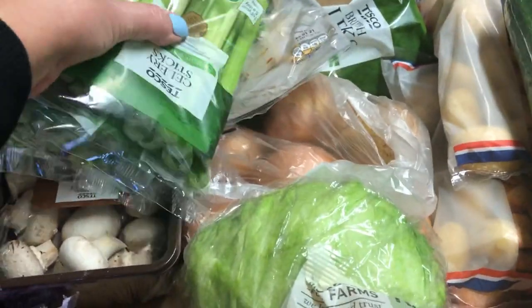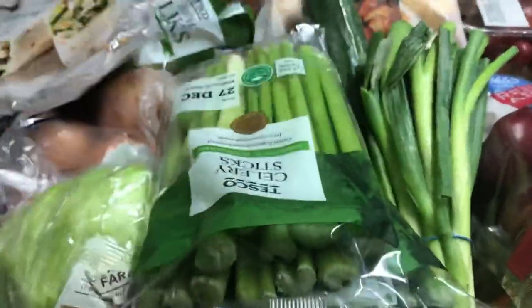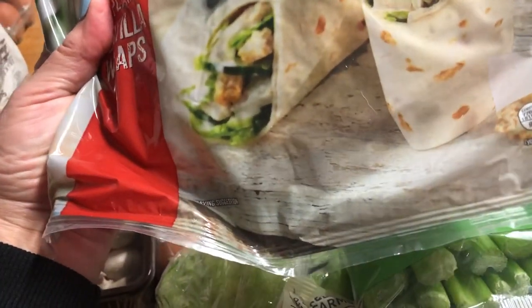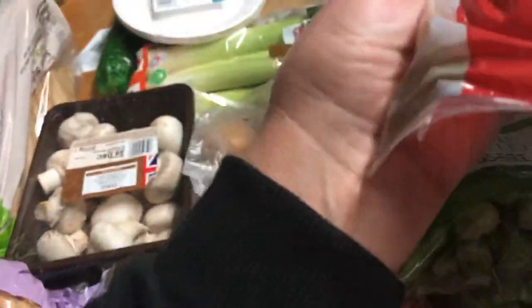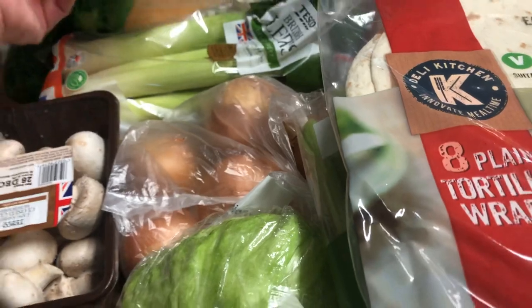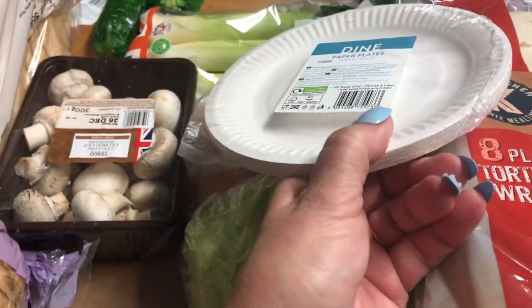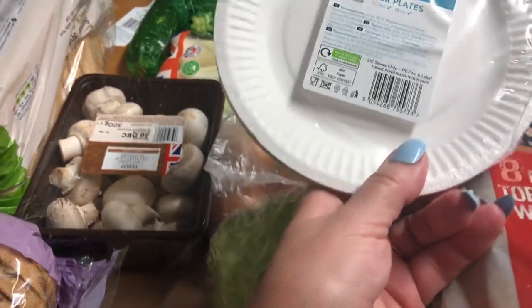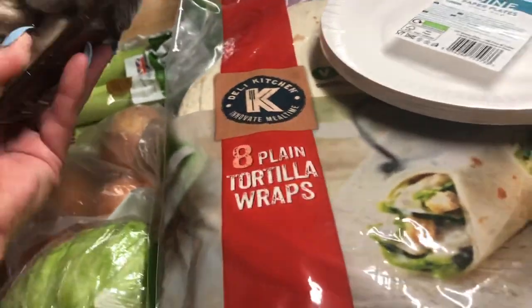Celery sticks. Well, I've got two. One we'll use with our cheese board and one we can just use with salad, whatever. I got my tortilla wraps from Marks & Spencer's to use for my fajita pockets tomorrow when I speak. Paper plates from Tesco, just in case hubby fancies a quick sandwich, and I'm not washing up and messing about for that if I'm busy, if I'm cooking or baking, whatever.